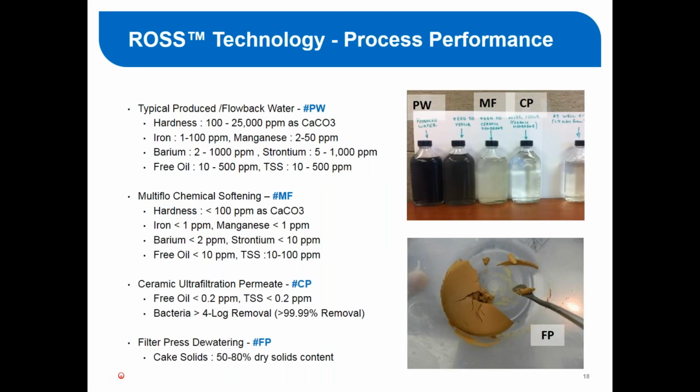So this shows you the typical performance we get out of a ROS system. And you can see some of the photographs here of what the produced water looks like that we're being fed, as well as what the multi-flow effluent looks like, and finally the very pure ceramic ultrafiltration membrane filtrate. So look at the color coding here. We have the PW, MF, CP, and FP designating what we're showing in these photos. So the water coming into the ROS could be very high hardness, anywhere from 100 to 25,000 ppm as calcium carbonate, high in iron, manganese, barium, strontium, oils, and TSS.